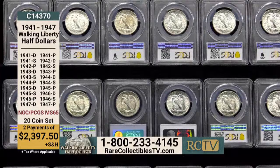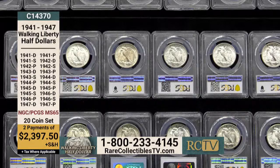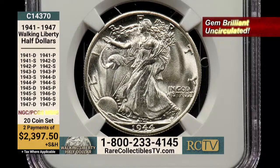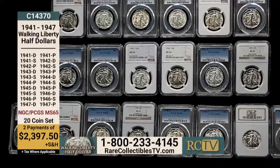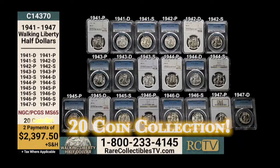This is history that you can hold in your hand. This is the story of America. This is the story of justice, the story of peace. This set just so perfectly memorializes and commemorates one of the most consequential times in history. This is the type of set, like I said, you're gonna wanna purchase this, you're gonna keep this in your family. The kind of set you're gonna wanna pass down to your kids and to your grandkids.